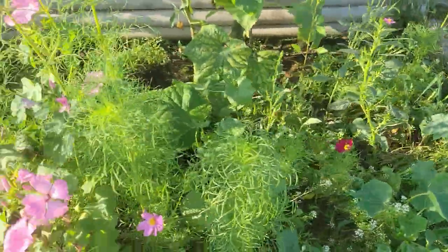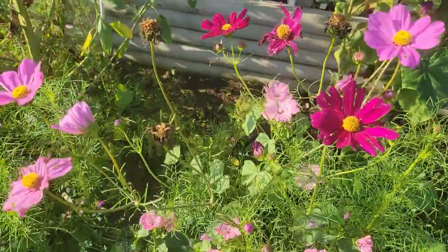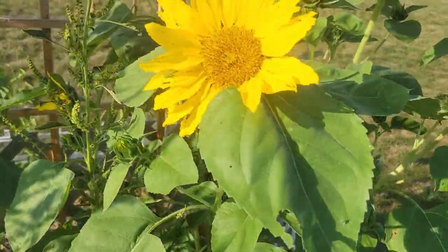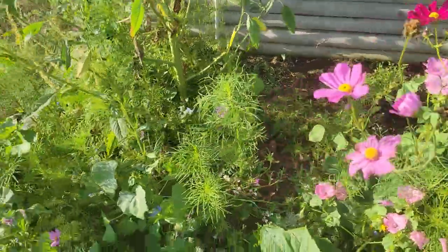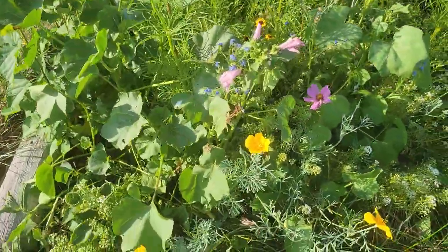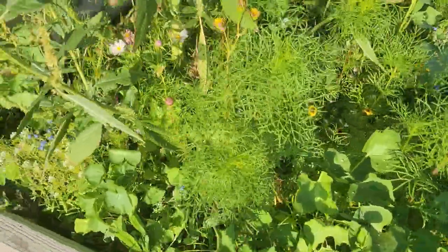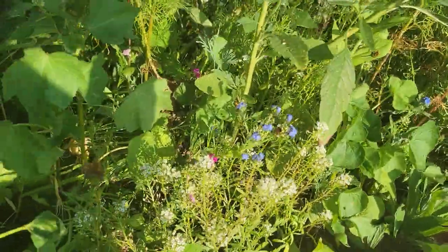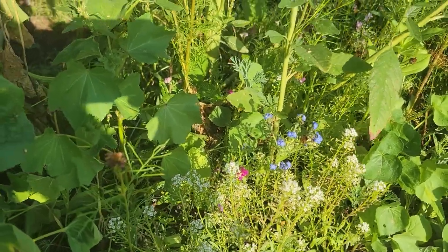There's definitely some color, yellows, pinks, purples. I have some sunflowers going up here. There's a little bit of pop of color hiding back in here. Whoa, the morning sunlight going. Can you see that? There's purple and blue in there. It's beautiful.